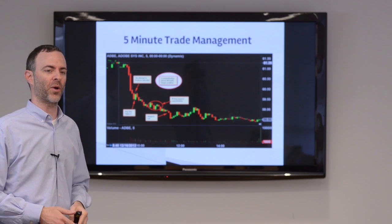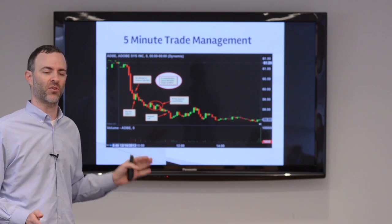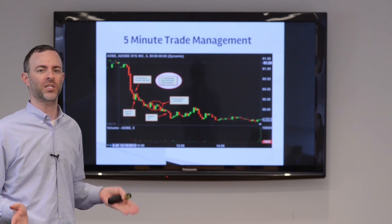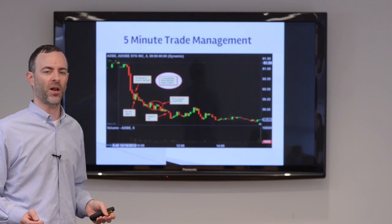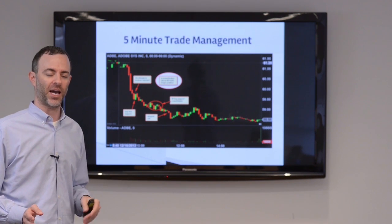So this was what we call a second day play, using the strength of the first day and inflection points from the first day to trade in the direction of that trend from day one. Didn't work, lost some money, but again, I'll make this trade every single time because over time, I expect positive results.